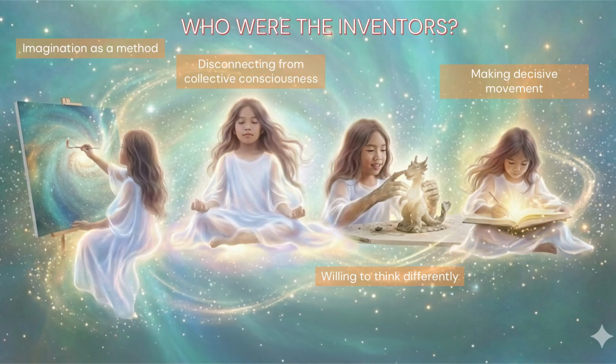Who were the inventors? They were always using imagination. They were definitely disconnected from collective consciousness. If you want to invent something and be original, you have to come up with ideas that no one has told you existed before, or maybe just even stopping you in your tracks in doing it. You need to think differently, and you need to make decisive movement from when the aligned action follows.